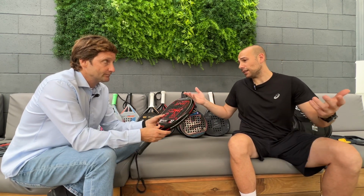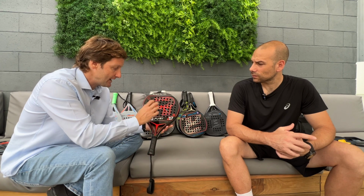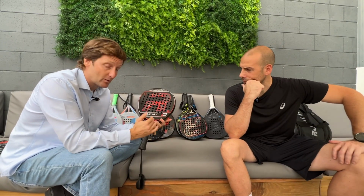Okay, and this one is the hardest. We finish in the Fury for really hard hitters that want to put velocity and speed in the racket. 3K carbon, the smallest carbon, 100% carbon all over the racket, and EVA hard rubber. It's a little bit harder.